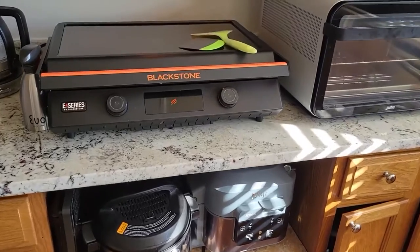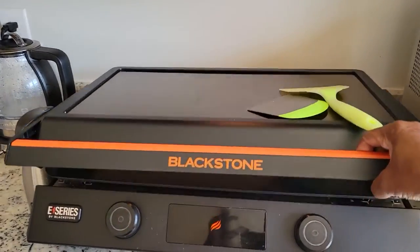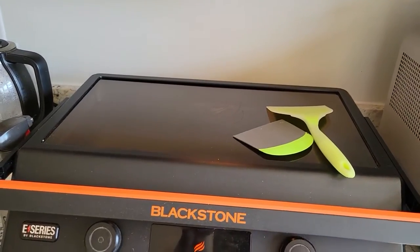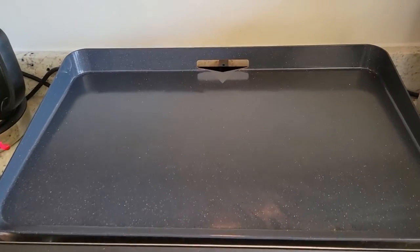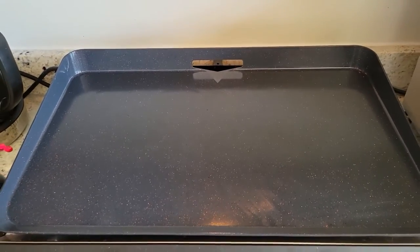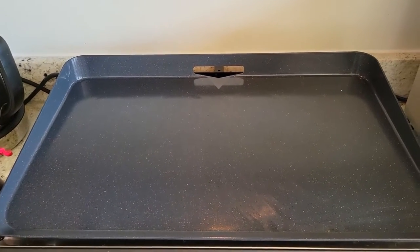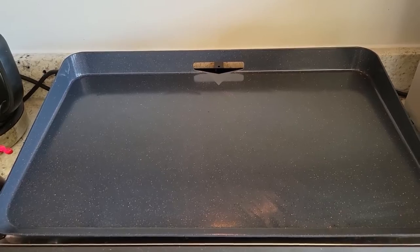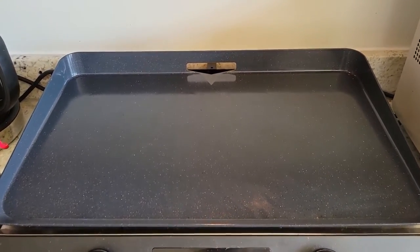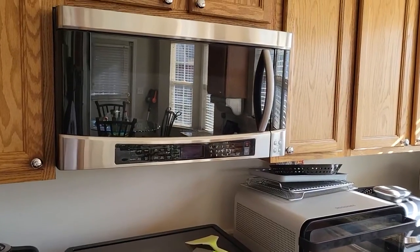And guys, this is my Blackstone 22-inch griddle. I'll show you. And take the cover off. Think of this as a big frying pan. I can cook, fry up, scramble as many pancakes, eggs, sausages, whatever have you on this. So this is my stovetop right here. And that's my microwave, guys. Samsung.